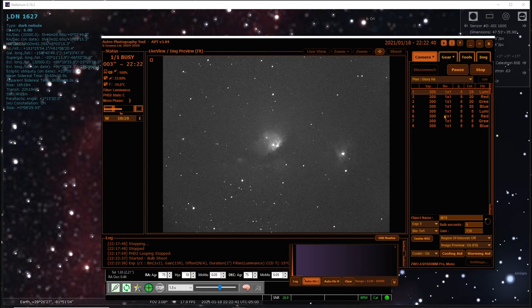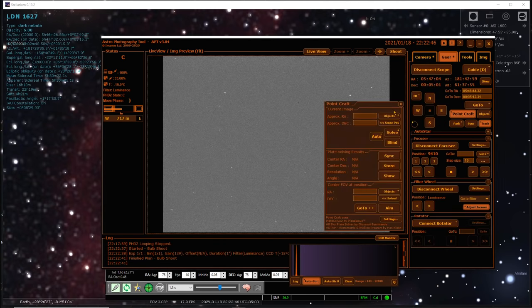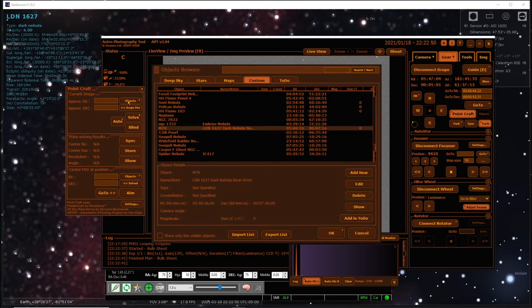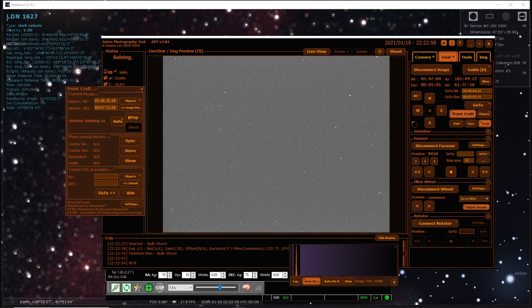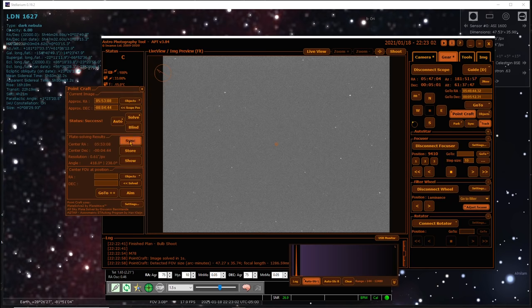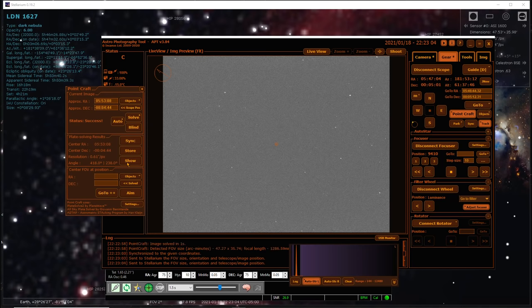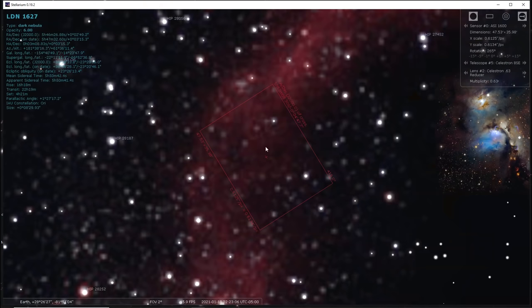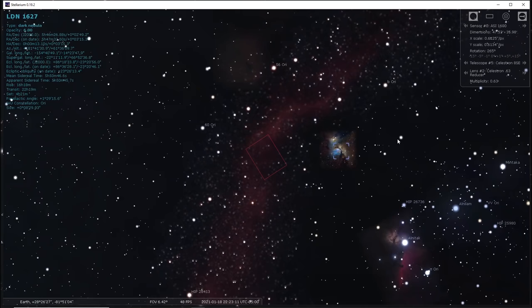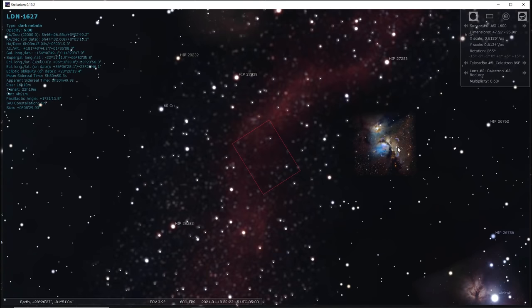Now this is where it's pointing after the meridian flip. I don't see the two eyeballs there, so we know it's not on the target, but let's do a plate solve and figure out exactly where it's at. Image solved. All right, let's sync the mount and do a show. Okay, that's where it went. It tried to go back over to here, but you see how far off it was after the meridian flip. But that's okay, because now the mount knows where it's at.